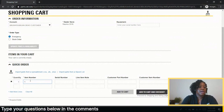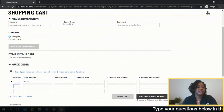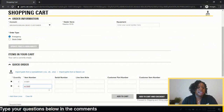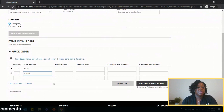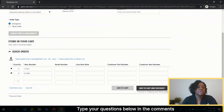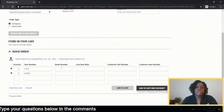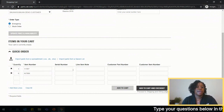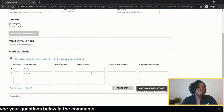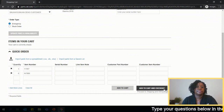So I'm going to search for another Caterpillar filter and add that. And then also I want to search for a couple of gasket kits. So you can see just quickly typing in the part number saves you a little bit of time. If you have several part numbers, you can quickly add more lines to the screen. If you need to type in your serial number or some additional notes for your records, then we've made that option available here under the quick order form that's online. Okay, so these are the two parts that I'm interested in. From here, I'm going to add these parts to my cart and check out.